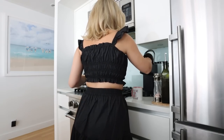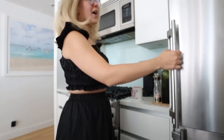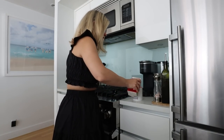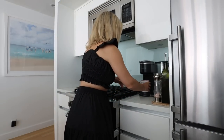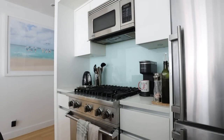I just love coffee, and no matter the temperature, I love hot coffee. I mean, sometimes I'll make iced coffee at home, but I really just love my hot coffee. And then if I'm on the go, I'll treat myself to an iced latte or something. Ugh, gotta add water. I filled this up to the very tippy top.